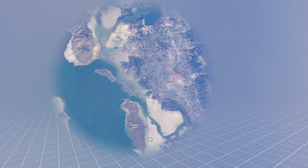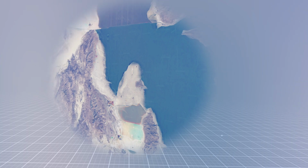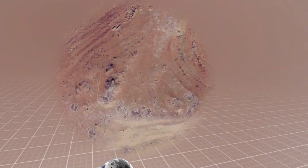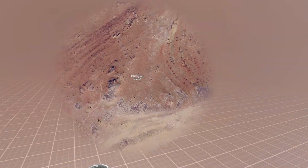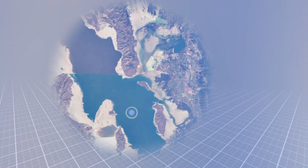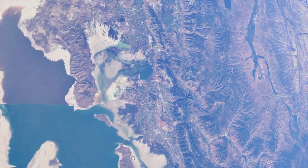But in there, of course, has to be islands. There's like five, there's like much more islands than that. There's this island here. I don't remember its name. Wait, I think it's Carrington Island. Okay, but honestly, I'm just going to do the three largest islands in the Great Salt Lake in a comparison video.